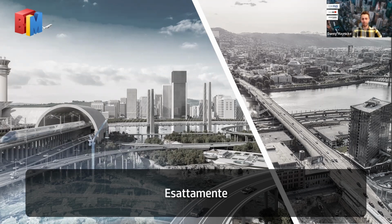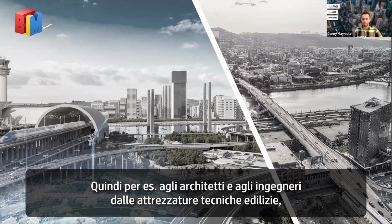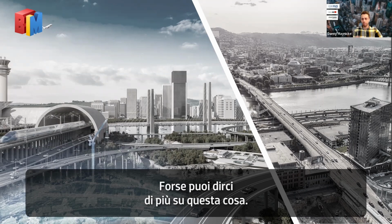Yeah, exactly. And I know you also want to implement BIM as a service, maybe to architects and engineers from the technical building equipment. You want to support them, and you want to have a BIM service in-house. Maybe you can tell us more about this.